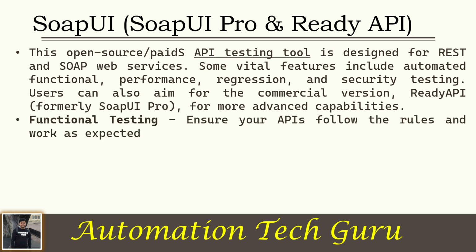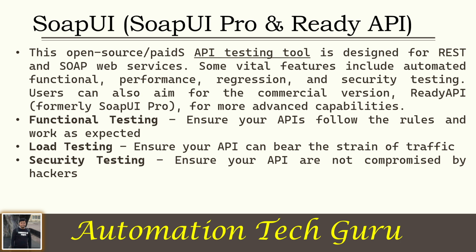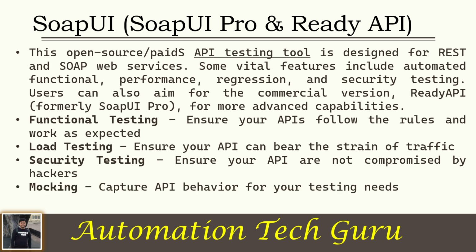Functional testing. Ensure your APIs follow the rules and work as expected. Load testing. Ensure your API can bear the strain of traffic. Security testing. Ensure your APIs are not compromised by hackers. Mocking. Capture API behavior for your testing needs.